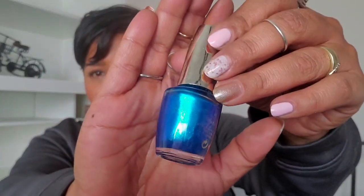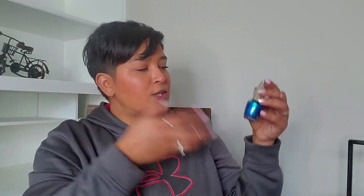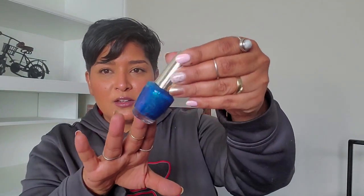This one was a huge disappointment to me because it falls flat on the nails. This one is called Do You See What I See? With a question mark. And it has this really beautiful purple little flash, and it's very strong in the bottle. I know maybe you guys are not seeing it, but it's very strong in the bottle, and I don't see that on the nails. It looks way more reflective in the bottle than it does on the nails. On the nails, it just falls really flat. So I'm thinking maybe I'll use it over top of something, like as a topper, you know, maybe. I mean, maybe that'll work.